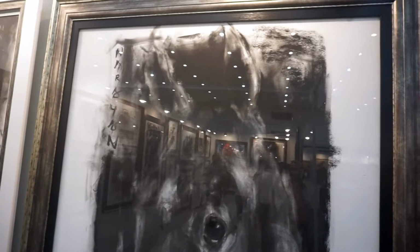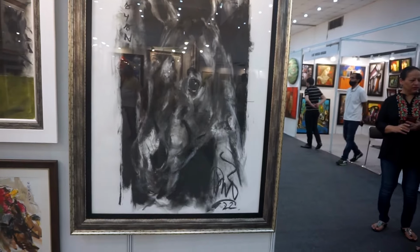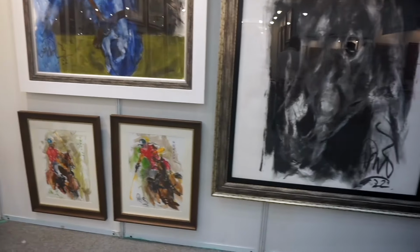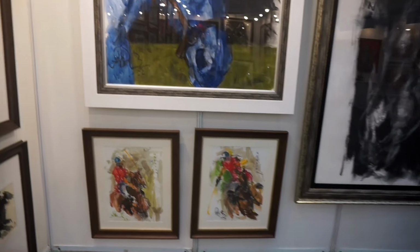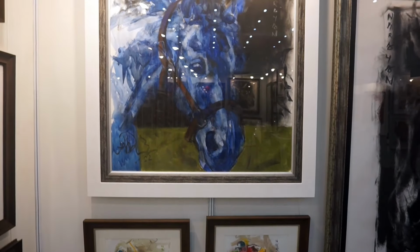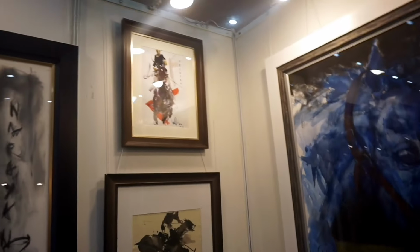This combination of different horse paintings with charcoal was really impressive. In this stall, I have visited not just some of the really great horse paintings but also eclectic paintings, and I was really mesmerized by watching all of these artworks.